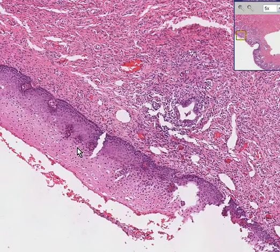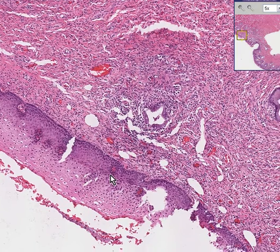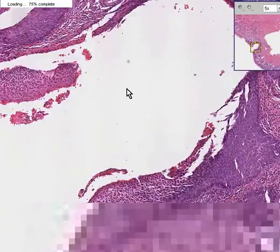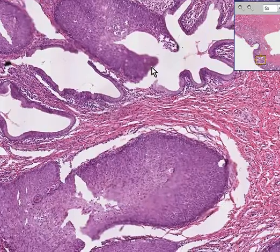It's nice and shiny, it's smooth. There are some glands underneath it. There's also a spattering of inflammatory cells here and there around the glands under the mucosa. That's not terribly uncommon. And let's move to the other end of the cervix, which is predominantly glands.